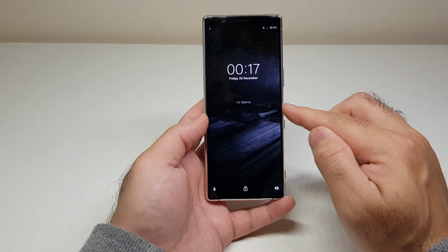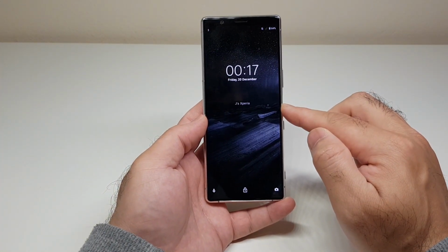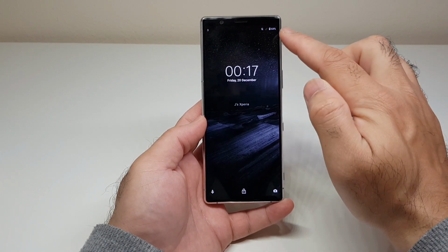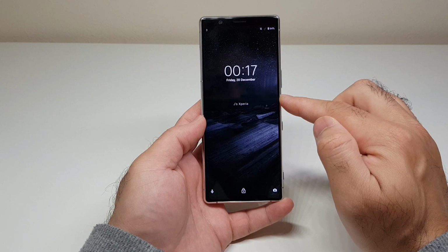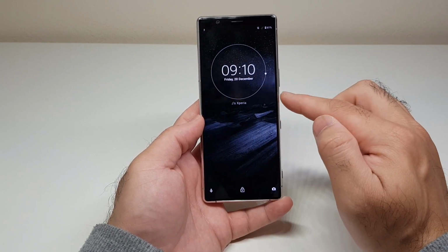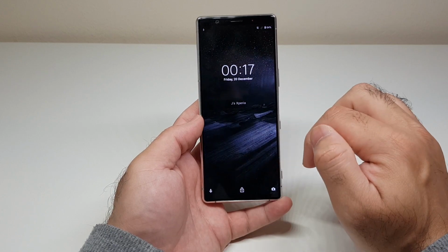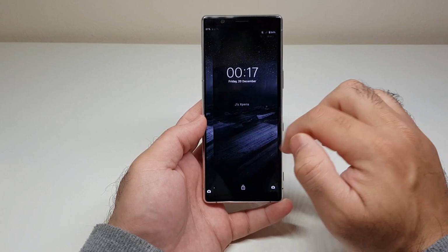So here I took the standby time on the Xperia 5 just past midnight on Friday at 20th of December. The battery was down to 64%, and when I checked it the next morning at 10 past 9, the battery had gone down to 61%, so only lost 3% overnight, which is fantastic.